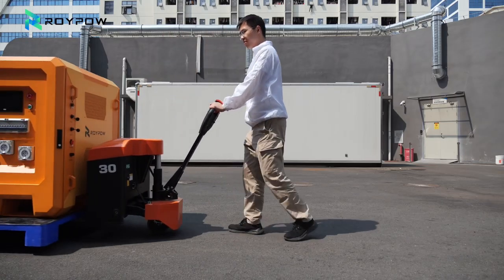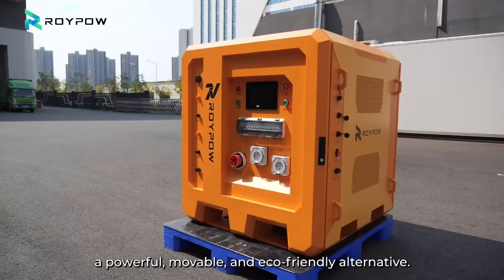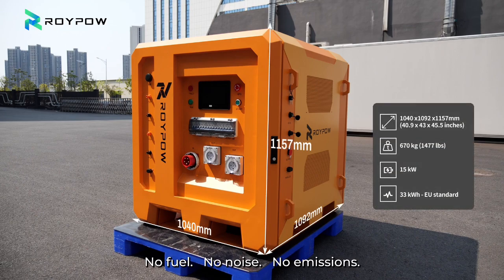There's a better way. Meet the ROYPOW Mobile Energy Storage System, a powerful, movable, and eco-friendly alternative. No fuel, no noise, no emissions.